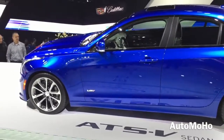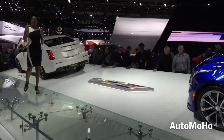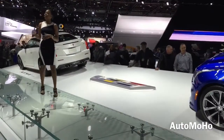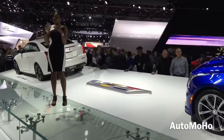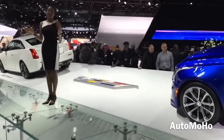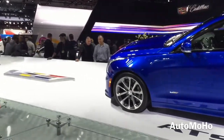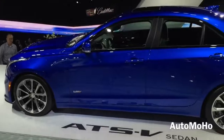Now on the inside, luxury is what Cadillac is all about. These performance vehicles have been designed for the track, but they're meant for everyday driving. That's the one great thing about the V Series. You're going 0 to 60 really fast, of course, but you're going to do that on the track, and then you can also drive around town doing 35 miles an hour without a problem.